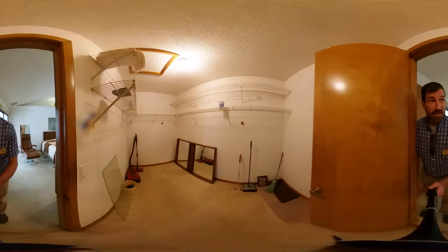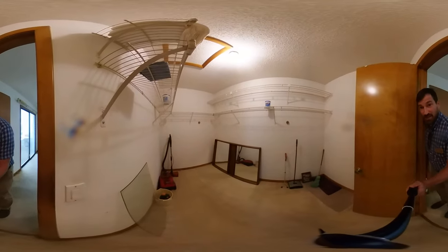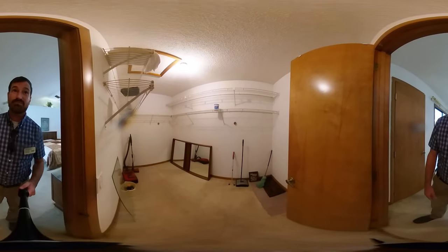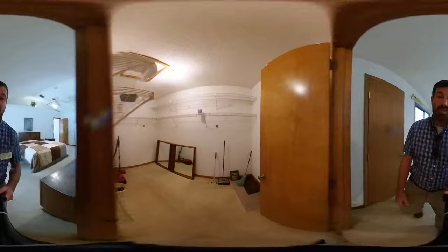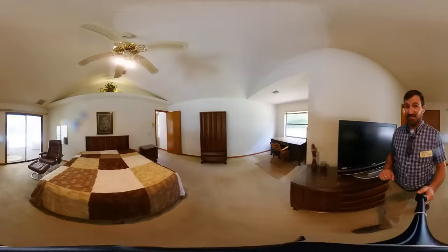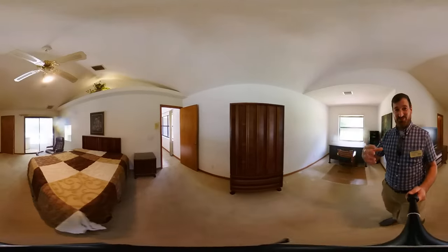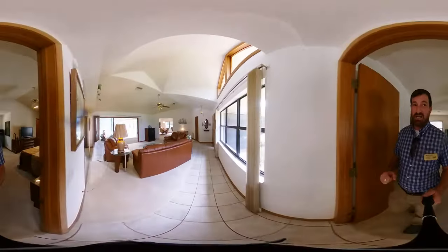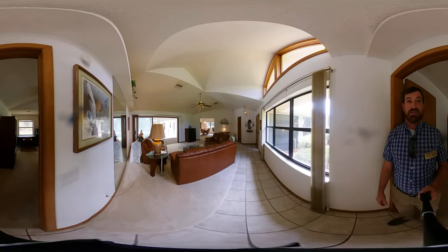In here, we'll peek in here. We've got a huge walk-in closet, plenty of room for everyone's clothes, really. Nice feature of this home, every bedroom has a walk-in closet. So you've got this nice flow out to the pool deck. You've got plenty of storage for everybody that lives in the home. Some really, really nice features here.